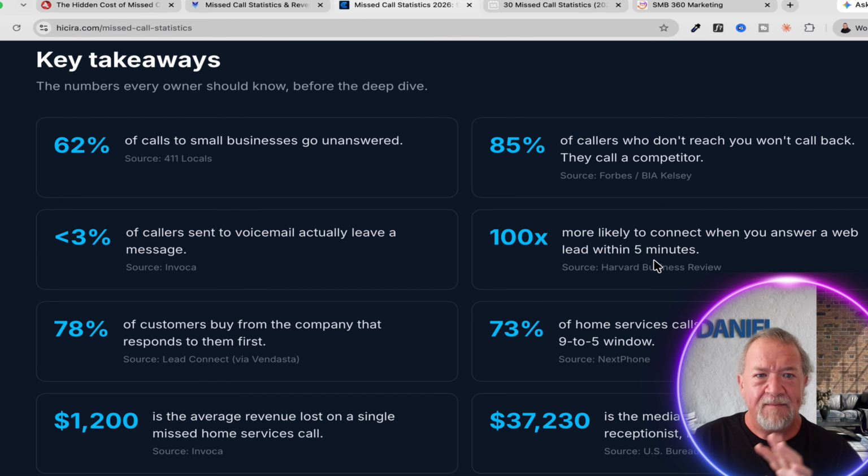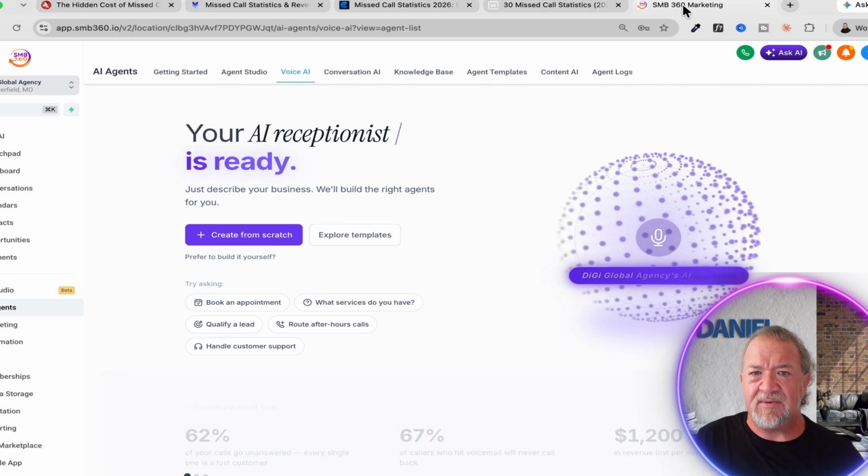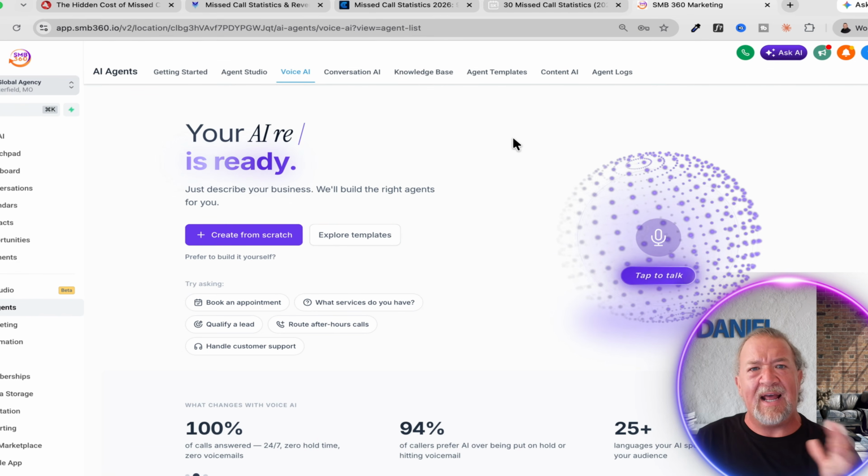So again, that right there is just what I'm talking about. Now again, just the last and final one, this is just some of the missed call rates from the schedulingkit.com website. Again, 62% of calls. This is pretty much a standard, and every business suffers from this. So right now, how do you actually deal with this? You deal with this by creating an AI receptionist.